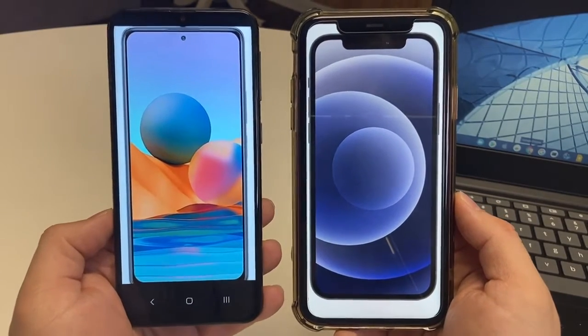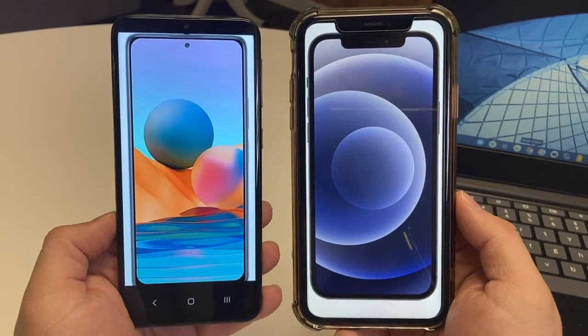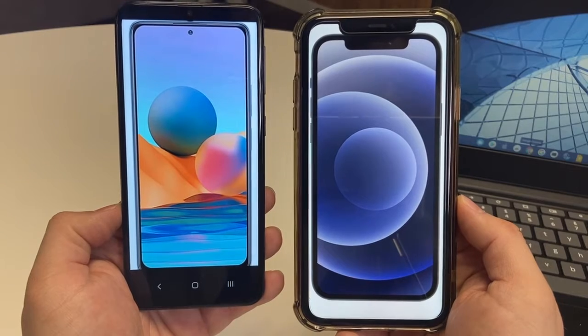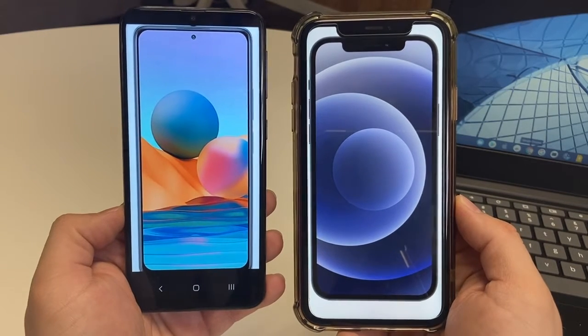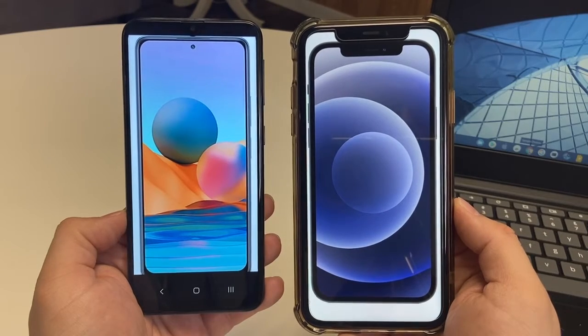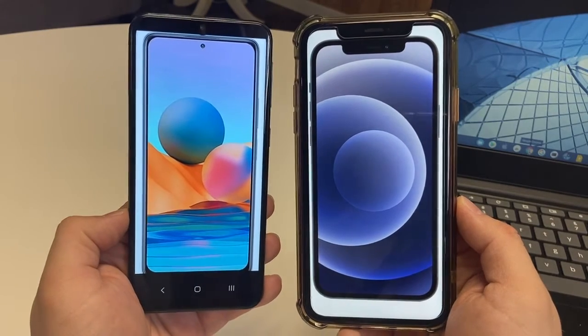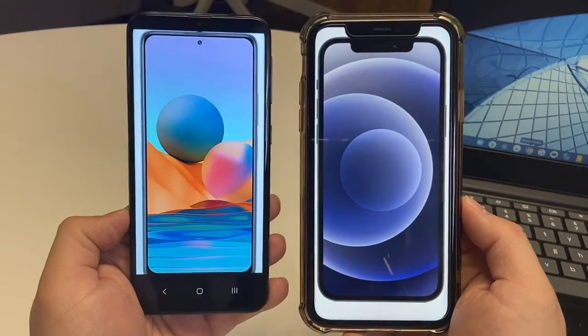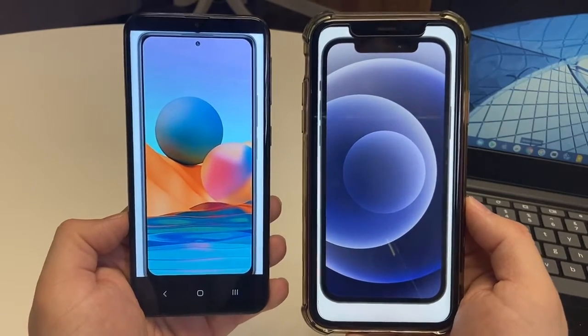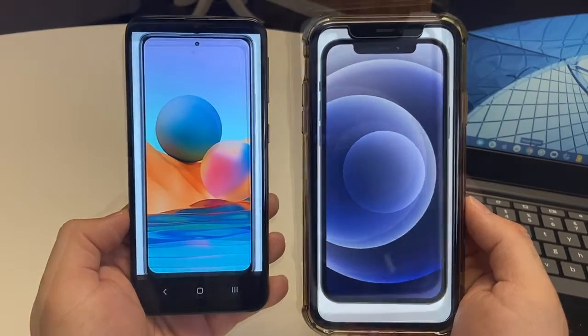Resolution on these phones for the screen: the Redmi Note 10 Pro has a full HD screen. It's 1080 by 2400 pixels. That's 395 ppi density. On the iPhone 12, we have 1170 by 2532 pixel resolution, and the PPI on it is 460. So you're getting a little bit better screen on the iPhone.